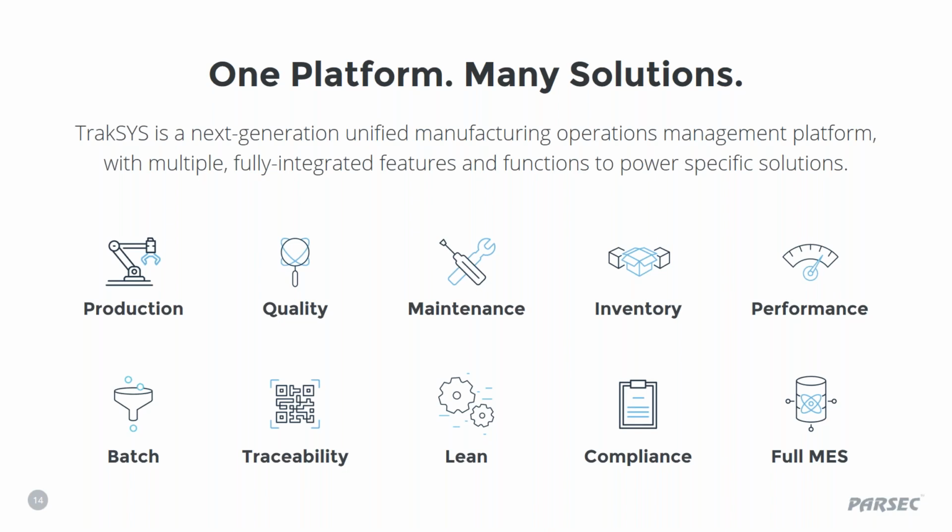There's certainly systems out there. You can look at this list and say, yeah, there's software systems that specialize in these things, but they really are all intertwined, and being able to tie that information all together, as you could see with some of the examples I went through, is very useful, and that's why we built the TrakSYS product the way we have.